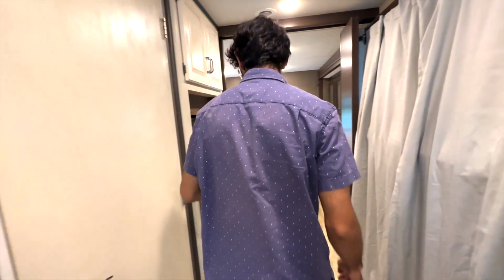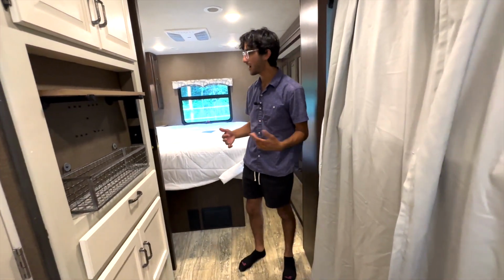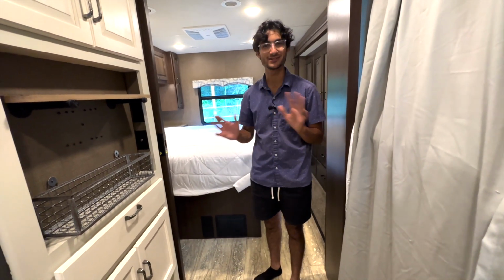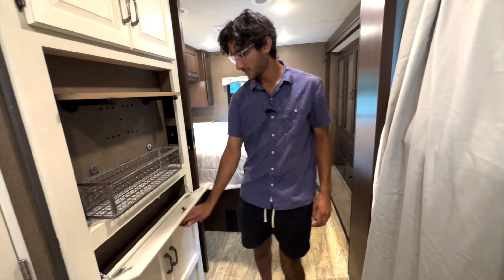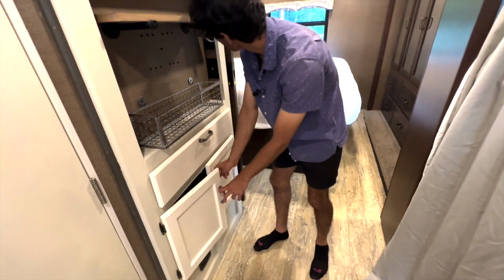All right, so this stuff was painted as well, kind of give it an updated look. It makes it pop out. This area feels like a living room area, and I like that. It kind of sets it apart from the rest of the coach. We've got some shelves here, extra cabinet space, lots of extra cabinet space.